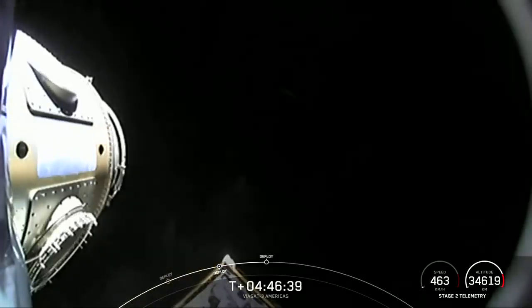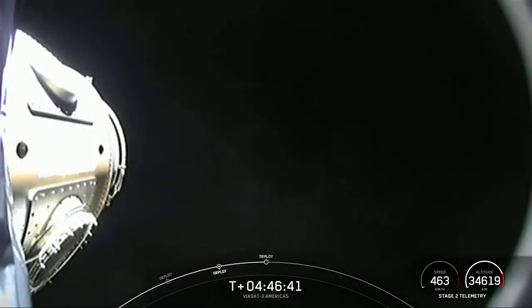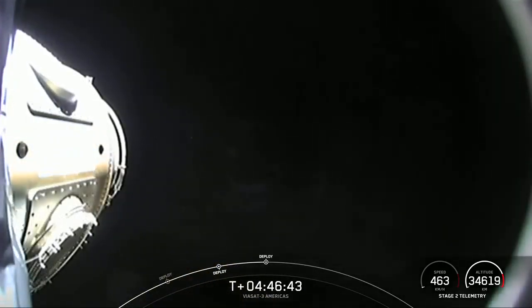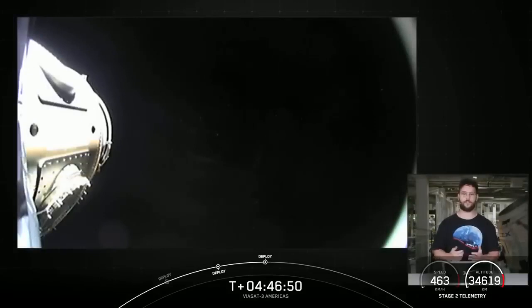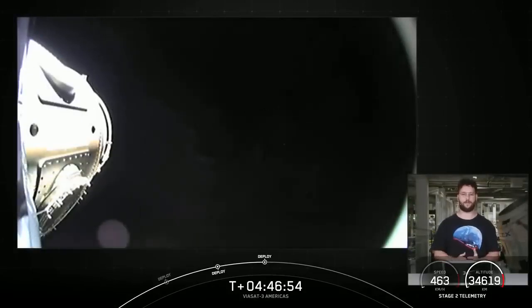Astranis separation confirmed. And there you saw and heard confirmation of successful deployment of the MicroGEO payload from our second stage. With confirmation of successful deployment of our last payload on board the second stage, that will wrap up our coverage for the Viasat-3 Americas mission.